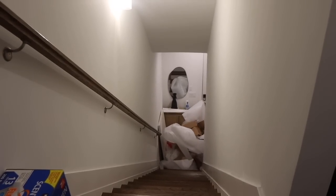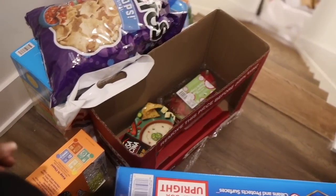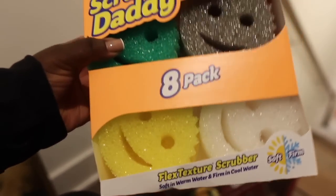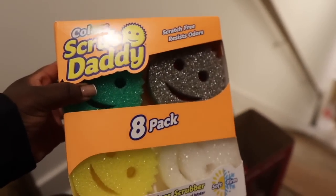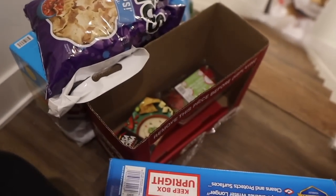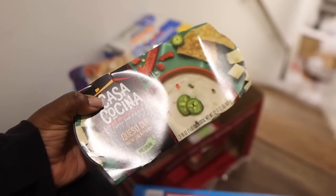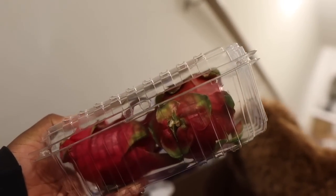So y'all see all that stuff from the couches? Crazy. I'm about to show y'all what we got from Costco. Starting with these scrub daddies that came in an 8-pack. You can use them a few times, but after a while they start to get soft and just not good. So keep those on deck. I got this queso, because I really like queso and I never seen this before, so we're going to be trying this out. We got some dragon fruit.